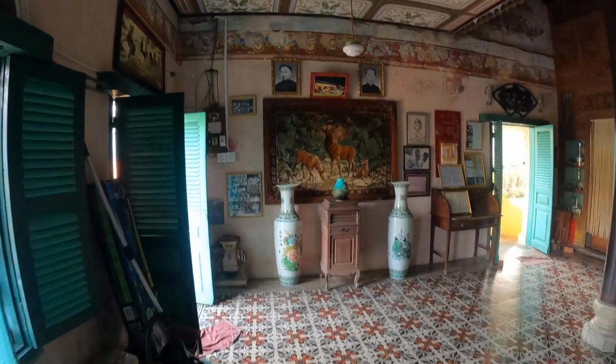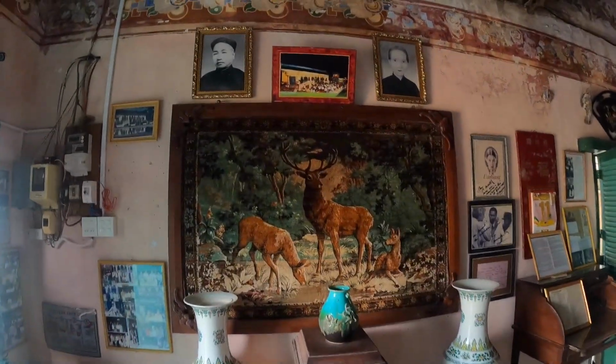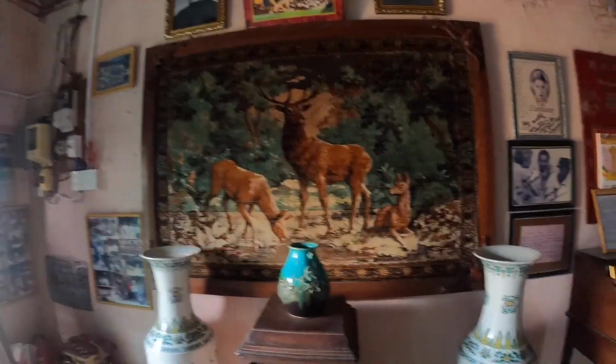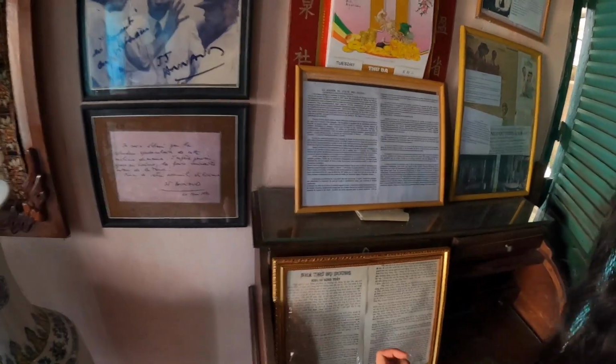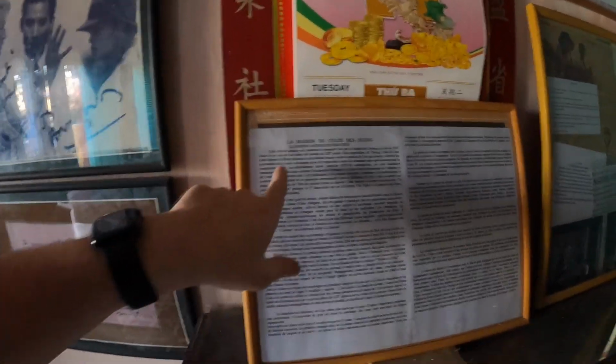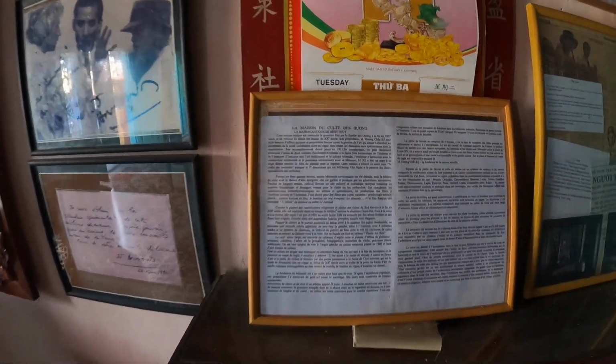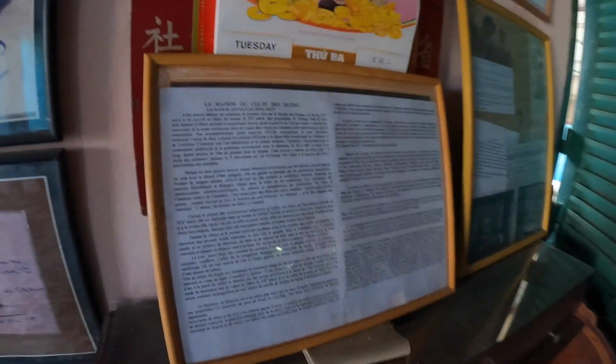Wow. These must be the original homeowners, I'm assuming. And look at this, like a tapestry. It's made out of something sewn, like a rug. And these big vases. I'm trying to say vase. It's okay. I can read French. I said voila in my last video, so I've got this. La maison du Comte des Duong. The old house of the Duong family. Well, I read French. That's what I was gonna say. It beat me to it.